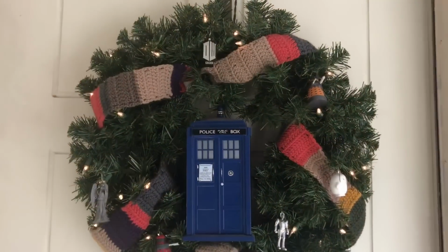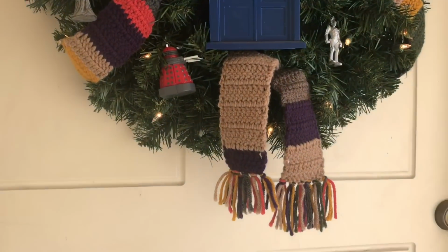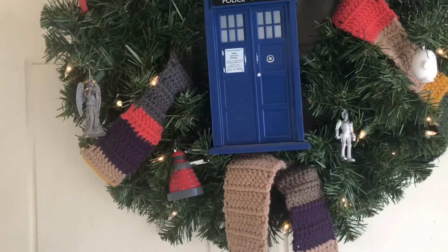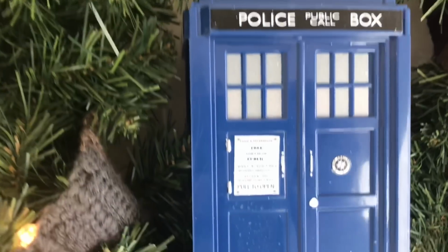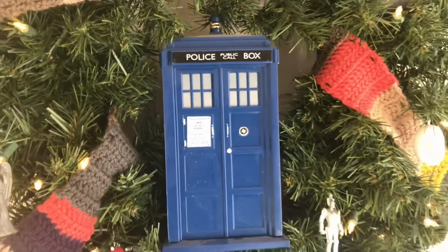I almost forgot to show you the other part of our nerdmas, as we're going to call it. This is a wreath that I made for Nathan last year. As you can tell, he's a massive Doctor Who fan. I'm not sure if you can see, but the lights in there flicker like when it's actually taking off.